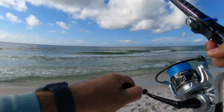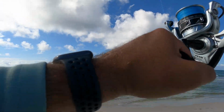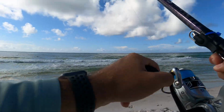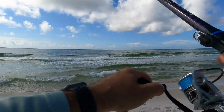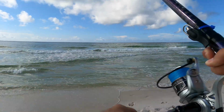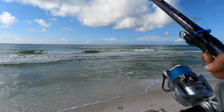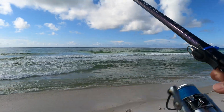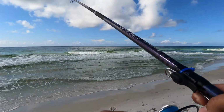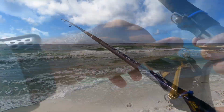We're on with a 13 footer. Ooh, this is a pretty good head shake. Damn, haven't had a strike like that from the beach in a while. It feels promising. Yeah, baby, it's going to the right. Got some good tugs. I don't know, I think I lost it.